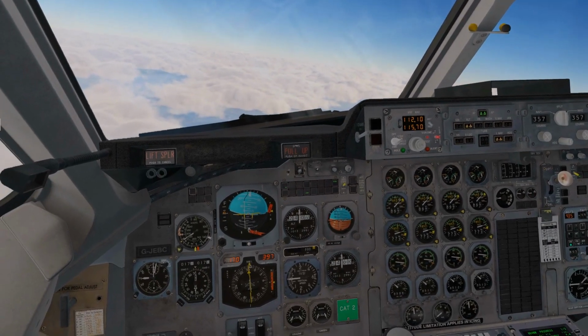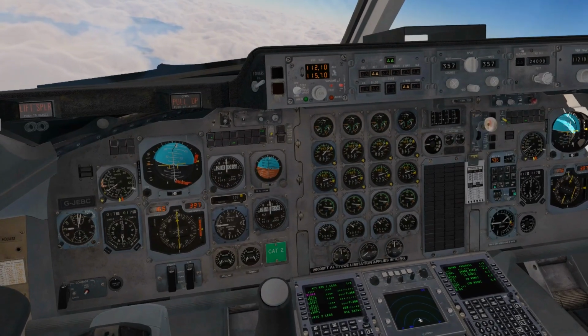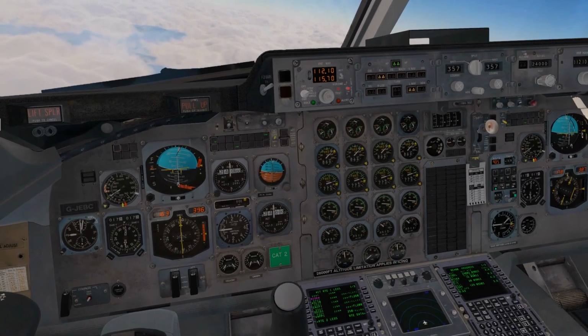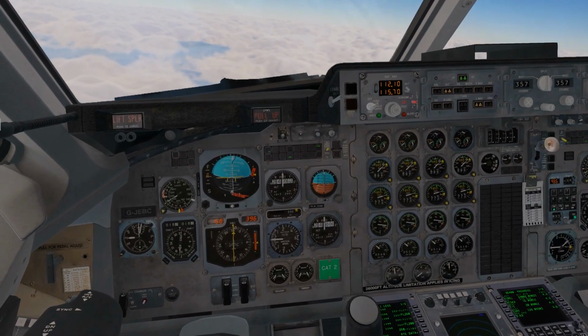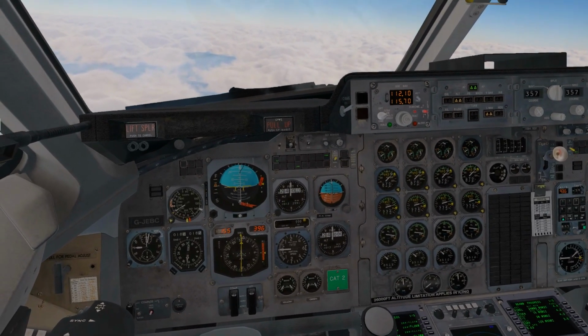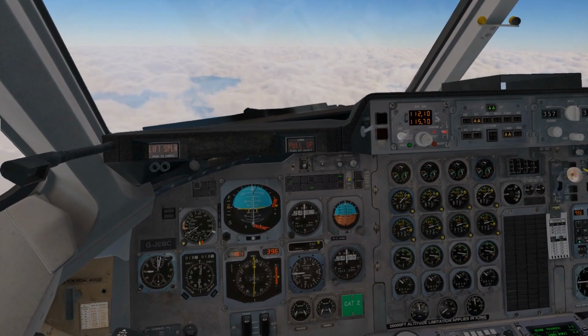So power is set. Just turning overhead waypoint Niska, tracking out now towards Aslib. Showing 130 miles to run. At flight level 240 we're going to need about 100 miles for the descent. So we've got about 4 minutes here to get the aircraft set up and briefed for the arrival. Obviously we can do some more of that on the way down if needs be.